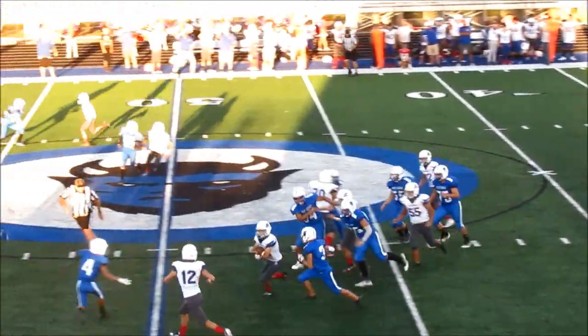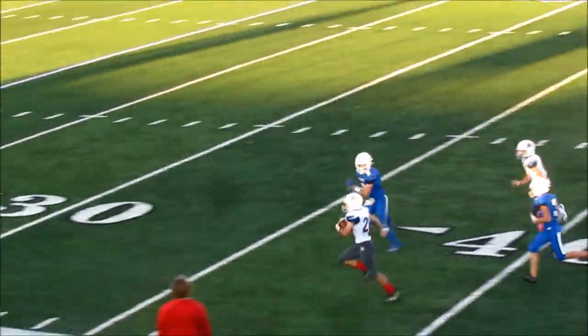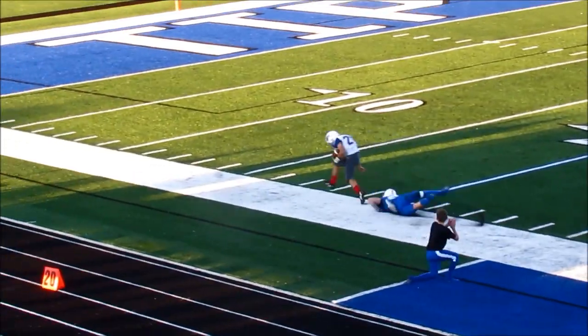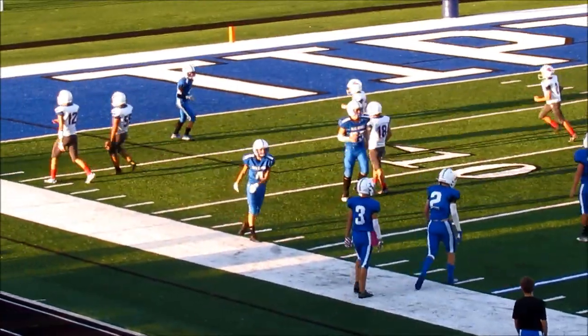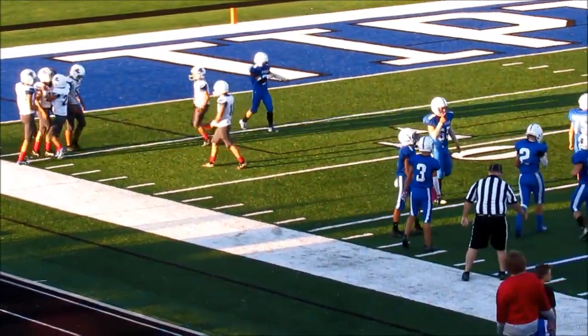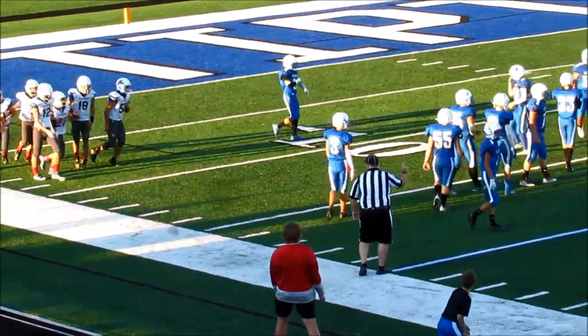Hand off to number 20, breaks the line of scrimmage. Number 2, Quinn Cole on the saving tackle. Knocked him out of bounds at about the 20-yard line.